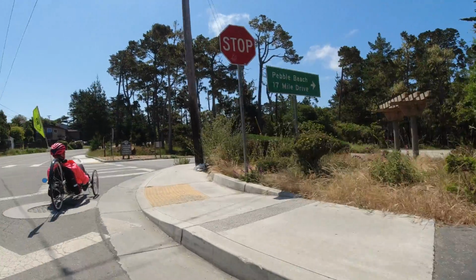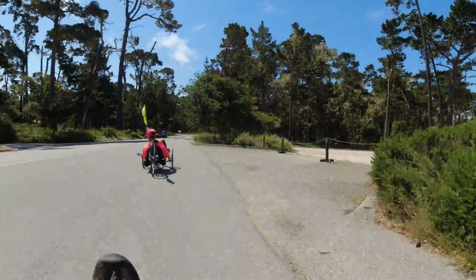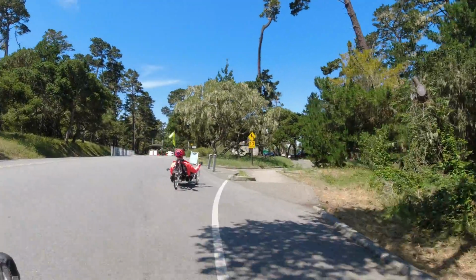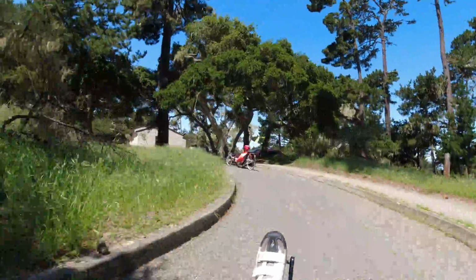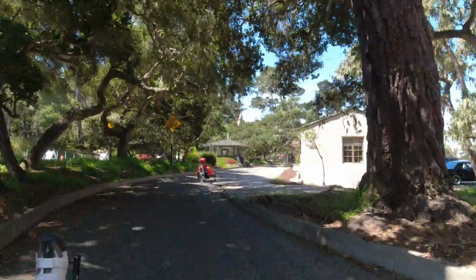At this point, we take a right to get onto 17 Mile Drive. And this is something new, a trail just for bicycles to bypass the gate, which I guess the cars would be waiting at to pay entry. Bicycles do not need to pay entry, and neither do tricycles.